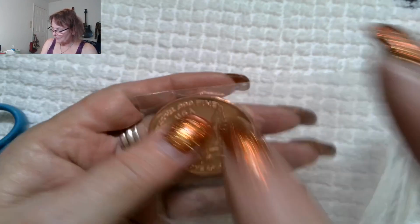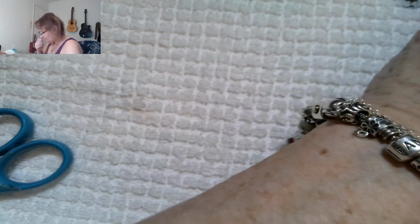A bunch of you bought those that night, but I forgot about that. Completely forgot. Thank you, Miss Anne. It's really pretty. Very shiny. Thank you. I love that. That's going to go into my jewelry box, and I will treasure it.